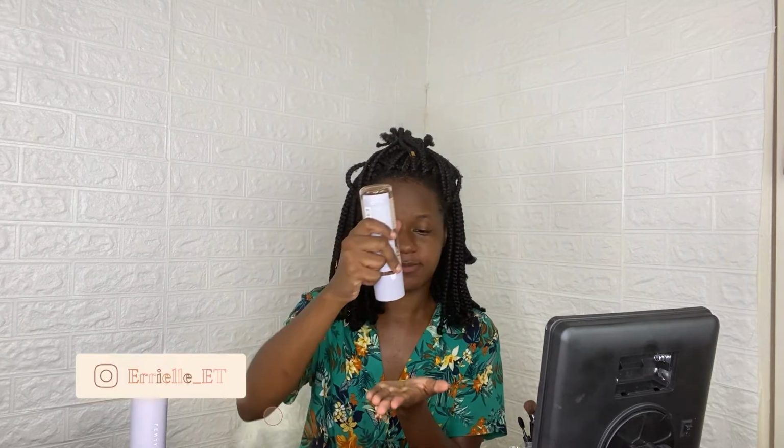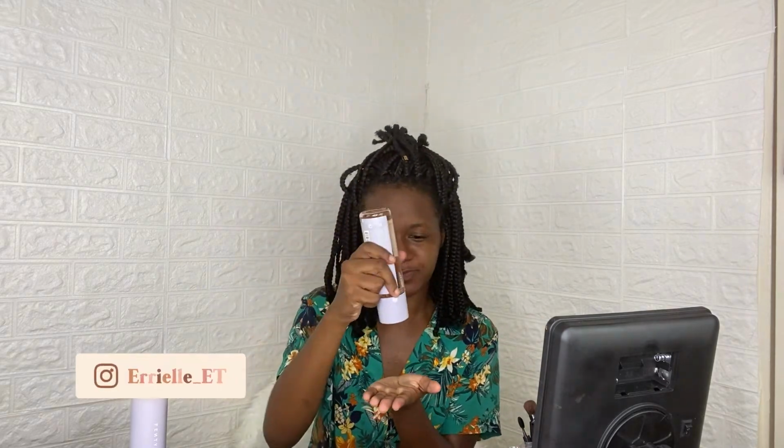Toner now, fat water. This is the thing I'm most excited about. I'm a little heavy-handed with it. It doesn't feel like a toner. It feels like I put a serum on.